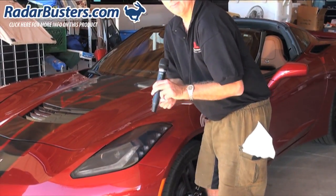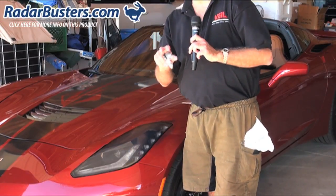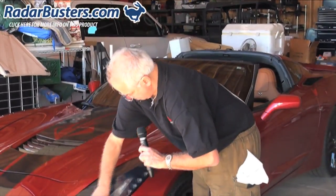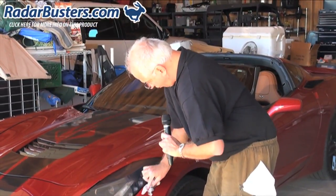Now, if you want to be even more cautious, you can use that blue painter's tape and tape around the edges too, and then you can do this very quickly and not worry so much. But you can see, even with the overbrushing that I did.